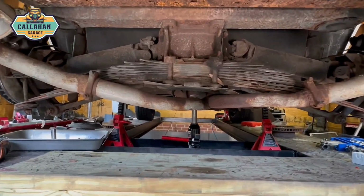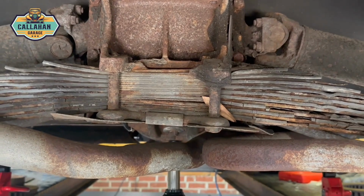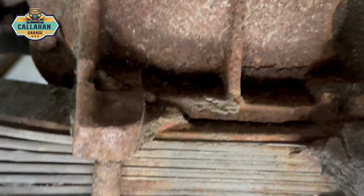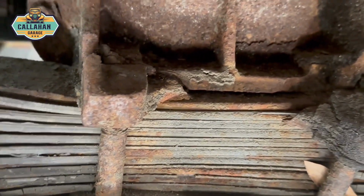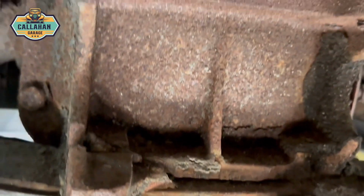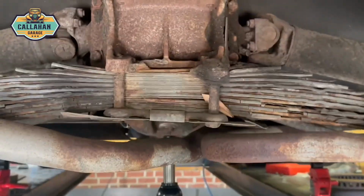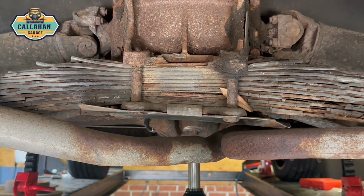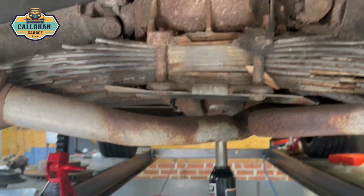So let me see if I can. I don't know if you guys can see that. We have a new spring, but it's completely cracked, broken. So we're going to have to order that part and replace that, because honestly, it's not really that safe to drive. I mean, it's safe-ish, but nothing's really holding that in. So again, sorry, we're not going to get a drive today. Hopefully next week, we're going to have to order that part.